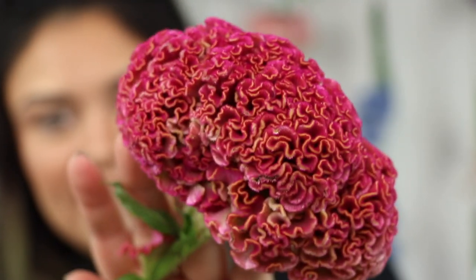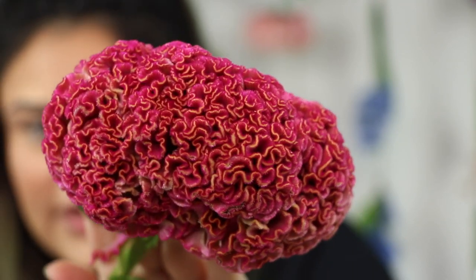I also have some little paint brushes for it because I feel like this needs texture. I mean, it is texture basically. This is the definition of texture. So with this flower, I do think that the main color is this pink purpley color.